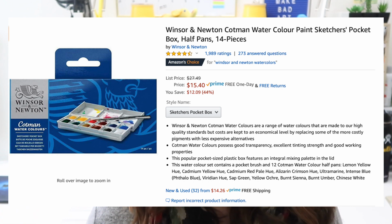The 12 pan set retails for $17.99, which is a great price for a set of decent watercolors, and it's also eligible for Prime. It's such a good set. But if you're also looking for an alternative, the Winsor & Newton one is comparable in price and more or less does the same thing. So if you aren't able to purchase the Arteza one from Amazon or the Arteza site, you could go into your physical art store like Michael's or Hobby Lobby and pick up the Winsor & Newton one, use a 40% off coupon, and get on with your day.